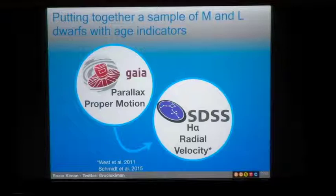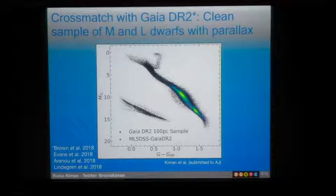This is how the sample looks. I'm comparing the sample to the 100 parsec sample from Gaia DR2. This is the color magnitude diagram, absolute magnitude on the y-axis and Gaia color on the x-axis. We can see the beginning of the red giant branch. Remember that this is only a 100 parsec sample. The white dwarfs, and at the end of the main sequence, M and L dwarfs, are where we would expect them to be.